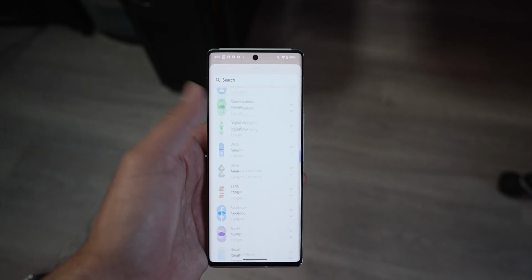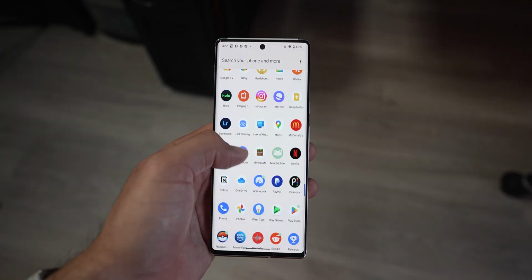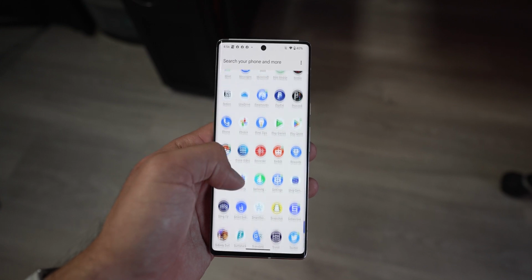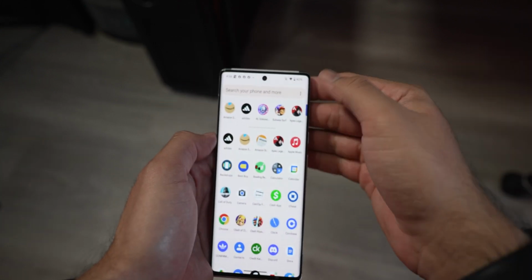You also have the Google Discover page ready to go, so you can just browse articles that are linked to your Google account. You also have the app drawer, which is your usual app drawer. It just keeps all your apps there. You can't really make folders or customize it in any way and organize it better. So it's just all your apps that are there.